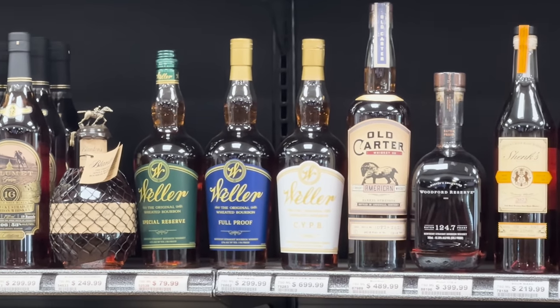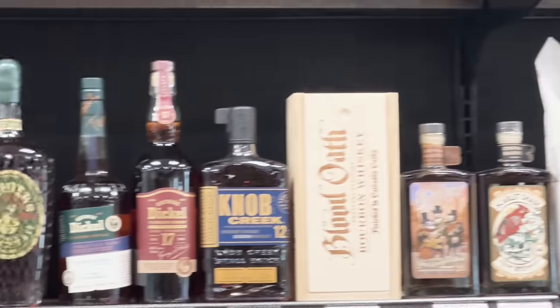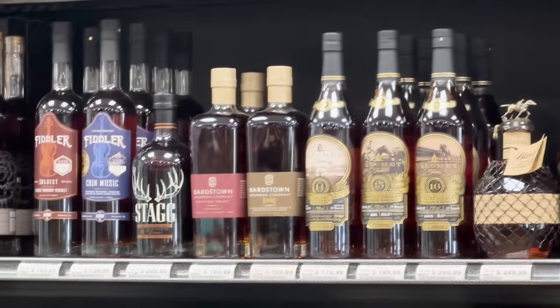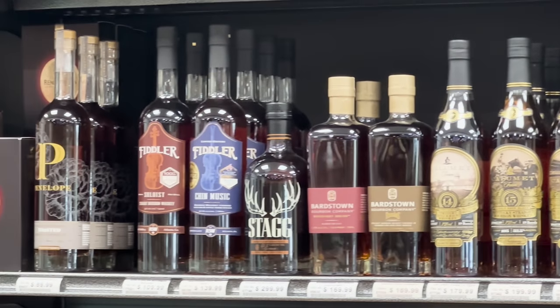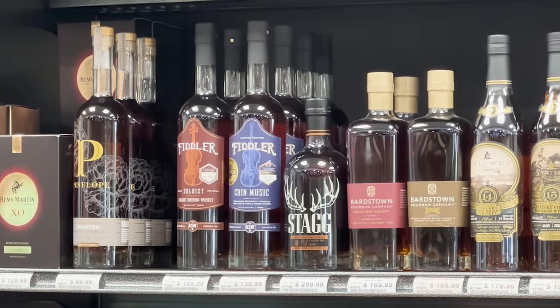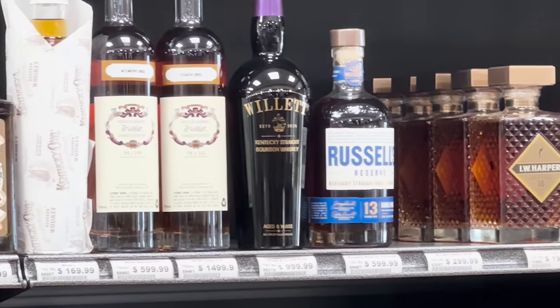CYPB, Weller, Foolproof, Special Reserve, Blanton's. What the f***? What the f***? Little Orphan Barrel. Oh man, look at those. Stagg Jr. and everything. Fiddler. Man. Russell's 13, Willett Purple Tops.